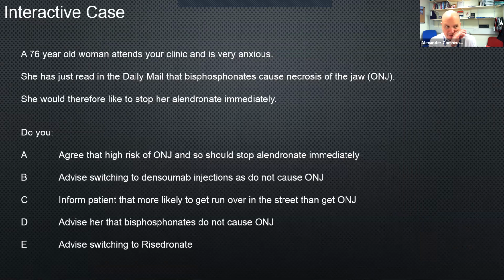So here's our interactive case. A 76-year-old woman attends your clinic and is very anxious. She has just read in the Daily Mail that bisphosphonates cause osteonecrosis of the jaw. She would like to stop her alendronate immediately. So do you agree there's a very high risk of osteonecrosis of the jaw and she should stop her alendronate?